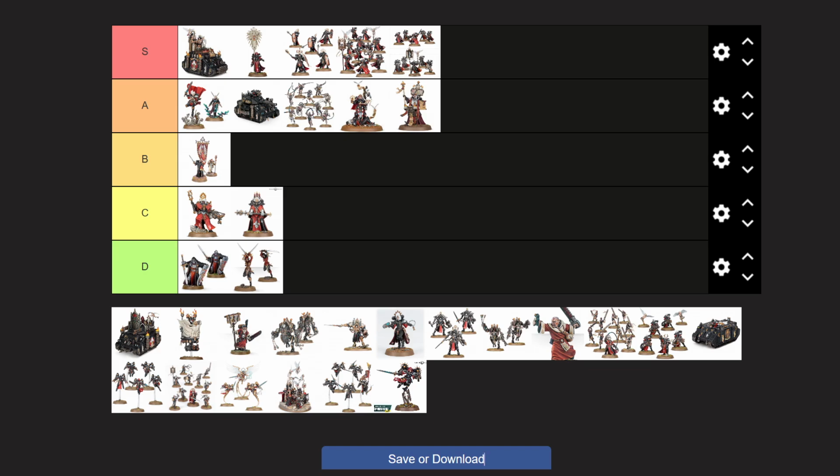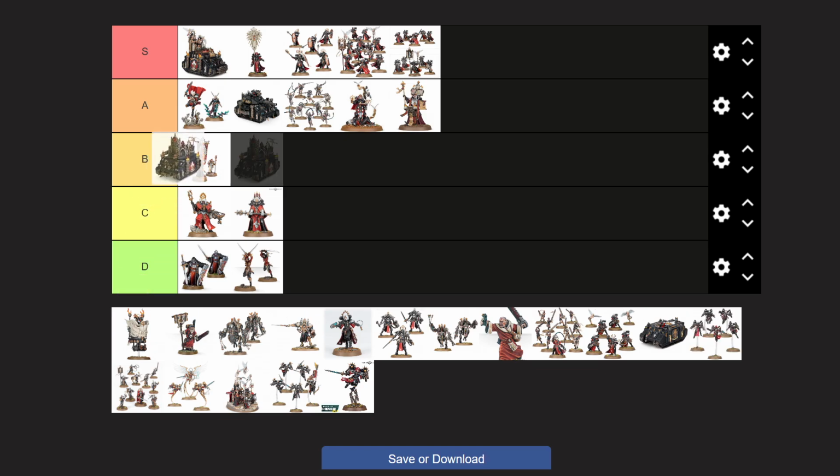Here we have the Immolator, which is the Sisters Rhino. The stained glass looks awesome. Heavy flamers are a favorite of mine. This is a very solid model, but it is still just kind of a Rhino, so we're going to put it in B tier, but above the... No, put it in A, because the stained glass is really cool, ahead of her.